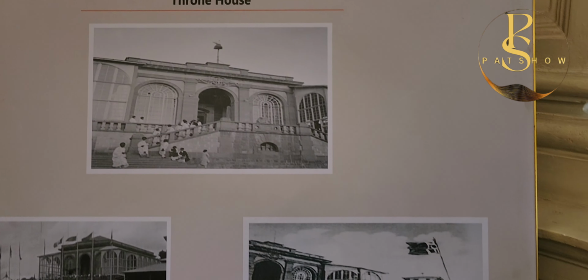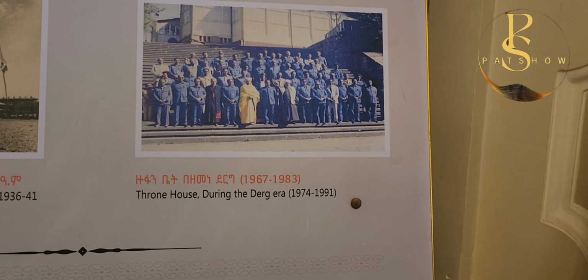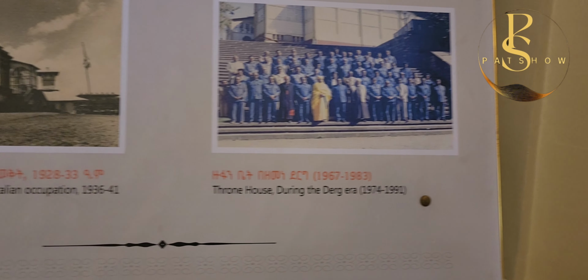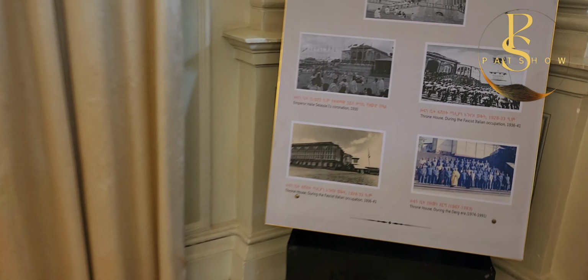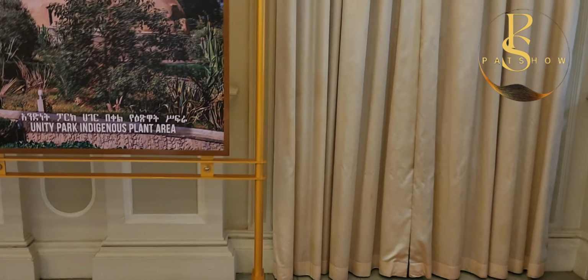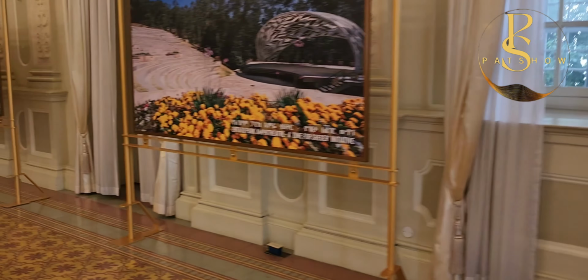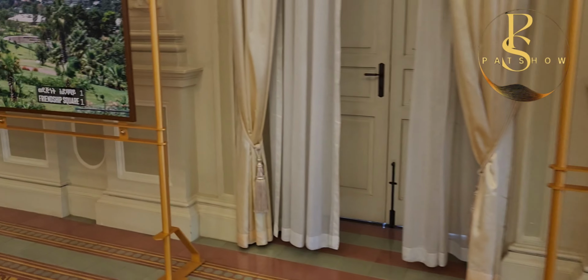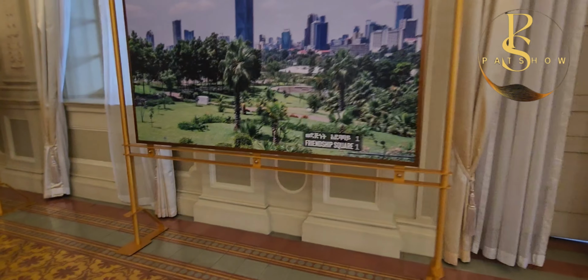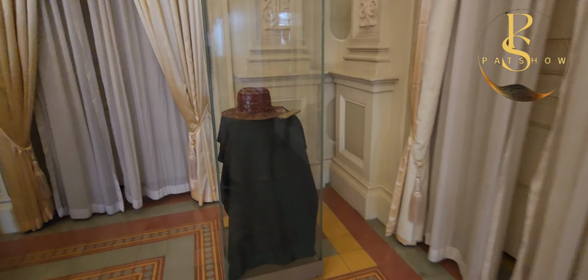So guys, we're inside the throne house. This is the picture that you can see, taken during the Greek era. When entering, we see these things first, and this one is the background of Unity Park. That means the picture was taken then and brought inside here. So we are just walking to try to show you the things which are inside.